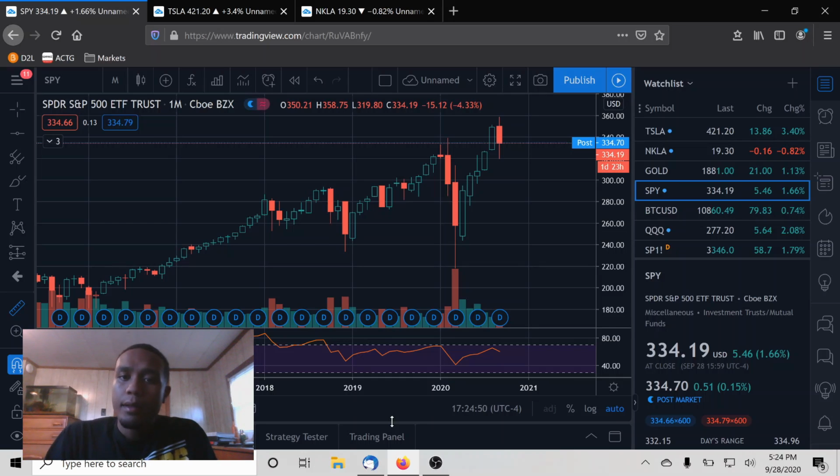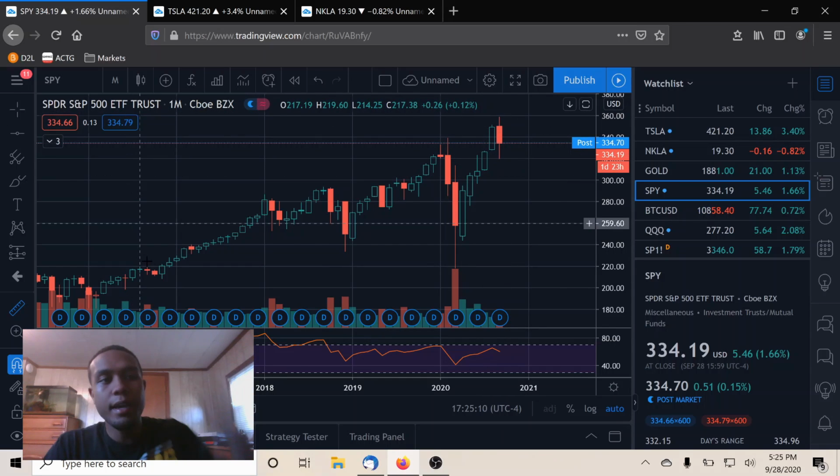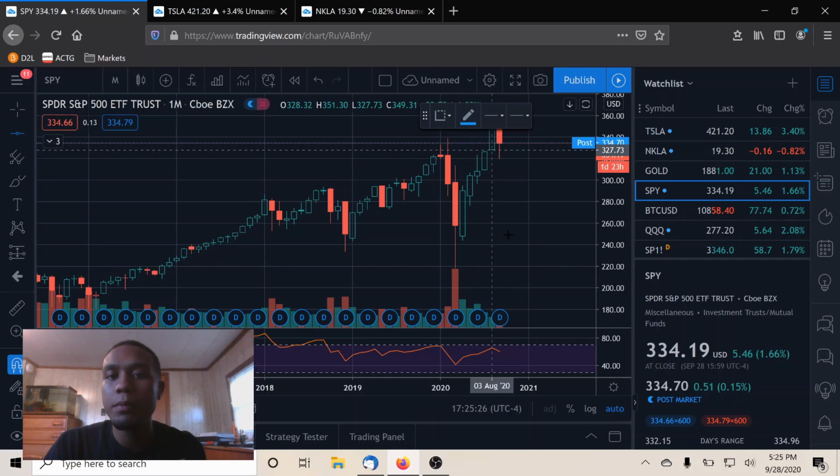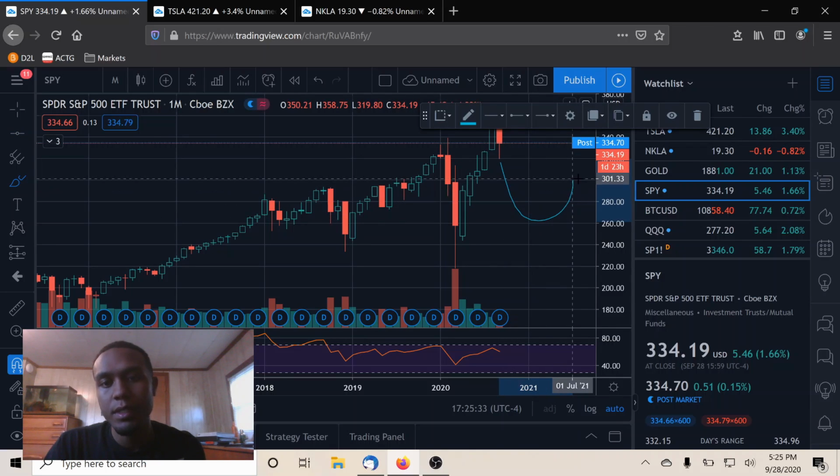I'll check them out. But looking here at the SPY, the overall market, we're pulling back from all-time highs. So we're all-time high here at 358. This is the monthly chart, so every one of these candles is a month, and we're pulling back this month. So we're looking to set a higher low in here somewhere. Like the low of the pullback in March was 218. So anything over 218 is going to be a higher low, and the uptrend will still be intact. So bulls are going to be looking to set that higher low in here somewhere. Best case scenario, they set it up here somewhere, and maybe break the all-time high and keep it pushing.